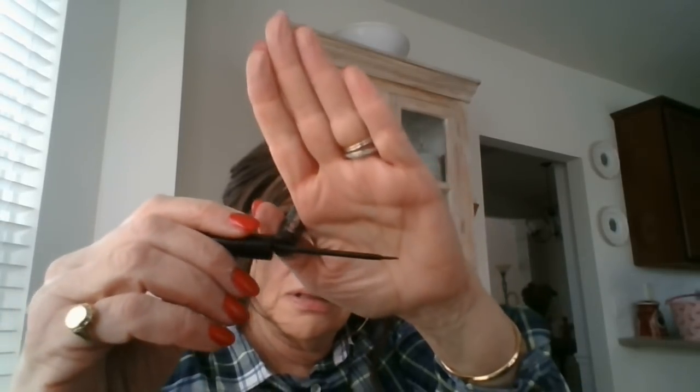This New York Color eyeliner, I've been wearing this. Oh my God, I swear I've been wearing this liner for 20 years. I love it because the brush is super, super, super thin.